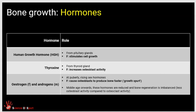Similarly, thyroxine, luckily it's logically released from the thyroid gland, and again it increases osteoblast activity. So all of these really are about osteoblasts doing their job. If in doubt, learn the 3 names of these hormones, and the job they do is to cause osteoblasts to make bone cells. And of course, with estrogen for females and androgens for males, the sex hormones, this occurs quickly. You may be familiar with yourselves having growth spurts during your developmental stages. That's because these hormones are rife in those stages and you will grow faster. As we age, these hormone levels are reduced in our bodies, and therefore we grow less.